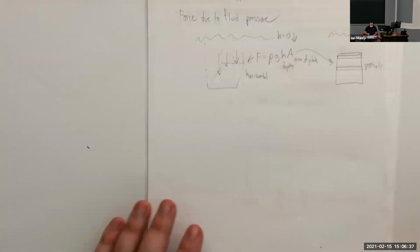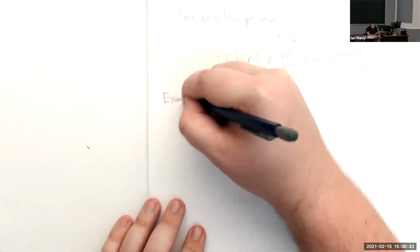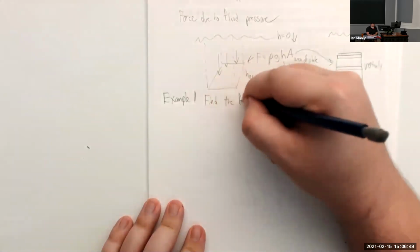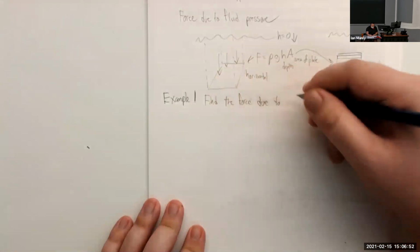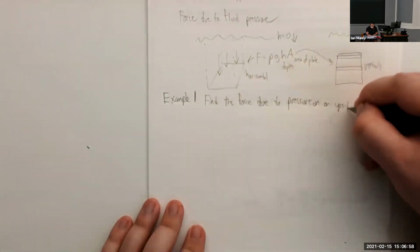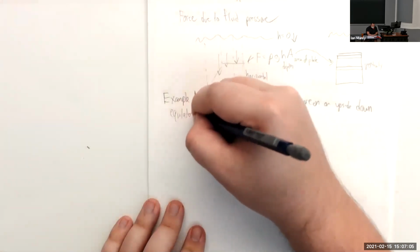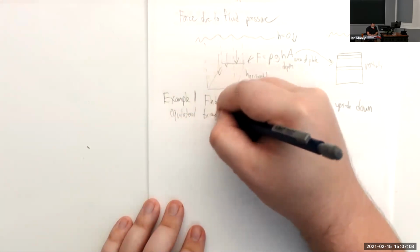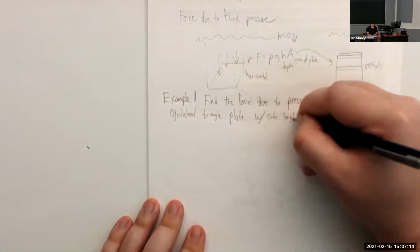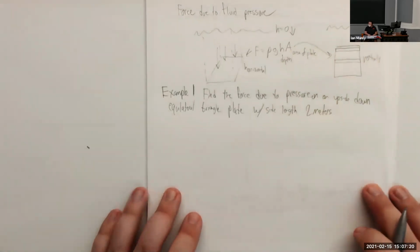All right. So let's actually take a look at an example here. I'll try to write a little harder. All right, example 1. Find the force due to pressure on an upside down equilateral triangle plate with side length 2 meters.